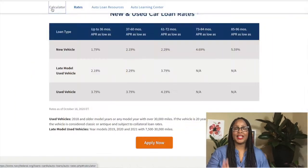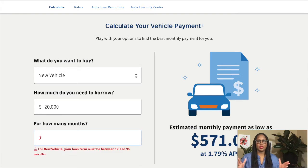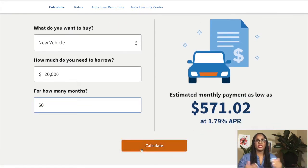Now, one good thing that I love about this site is that it has a calculator. So let's say I want to get the loan for $20,000. I can put in the calculator $20,000 and then 60 months. It's going to automatically put in the lowest interest rate, which is 2.19%. And it's going to give me, what, $350.